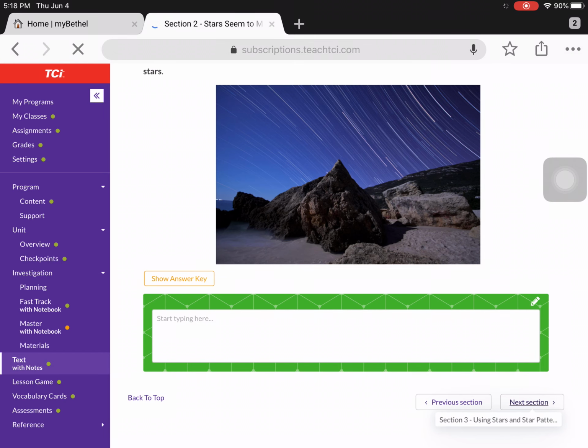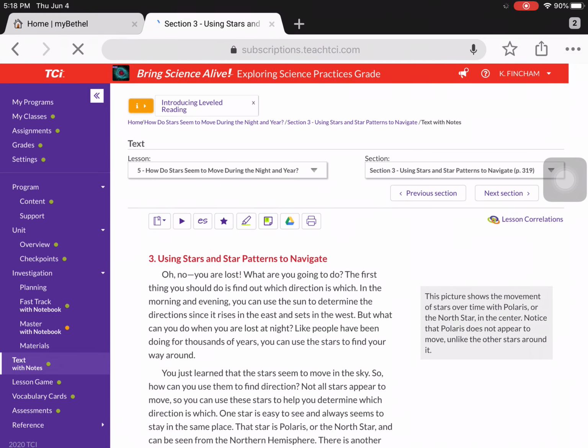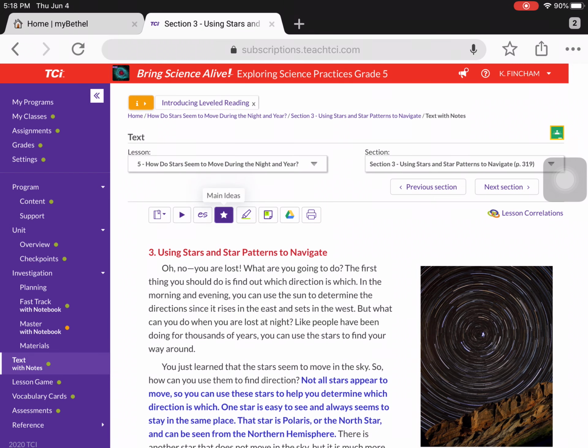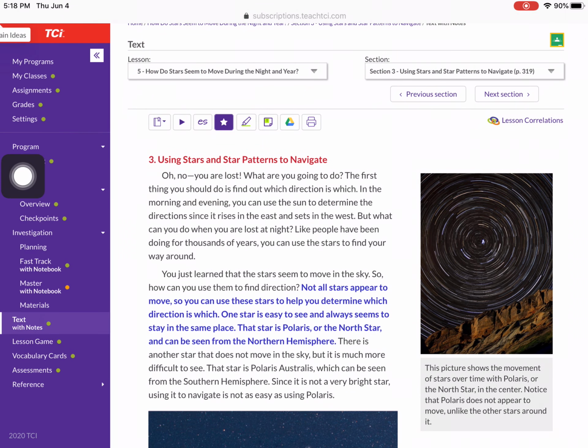Sorry guys, it's taking a second. There we go. So page 319. Again, I'm going to click that main idea star. Okay, number 3. Using stars and star patterns to navigate.